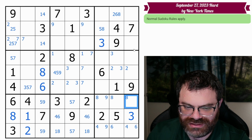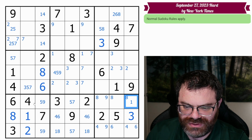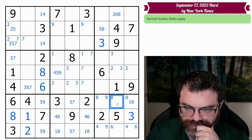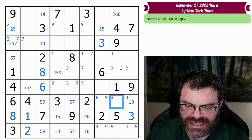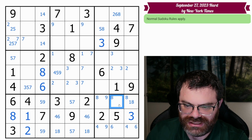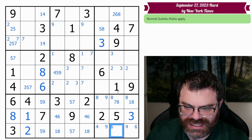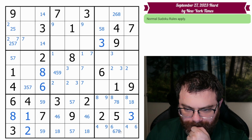This is not 7 or 9, and both 7 and 9 are needed in this row. So what can this actually be? This can be 1. It can't be 2, 3, 4. Could be, oh, it can't be 5 either. Can't be 6. Can't be 7. Could be 8. So it's only 1 or 8. This one can't be the 1. Can't be 2, 3, 4, 5, 6. So this is only 7, 8. This can't be 1, 2, 3, 4, 5. Could be 6 or 7 or 8. Darn.